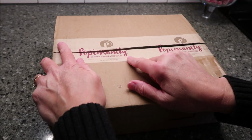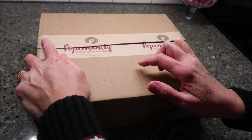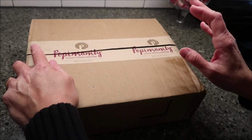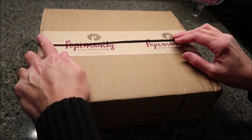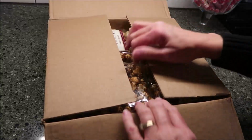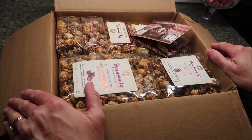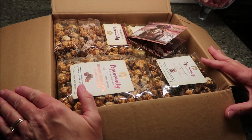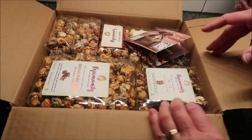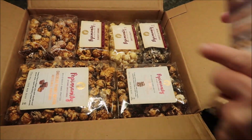I received a box in my P.O. box from Pop Insanity, and if you recognize that name, that is because we did a video review of them. Rachel sent us a surprise box in the mail from Pop Insanity, and they sell flavored popcorns. They're really, really good. And so we did a review of them, and the company, this will surprise Rachel, the company contacted me. They saw the video and they liked it so much, they said, hey, we would love to send you some more.